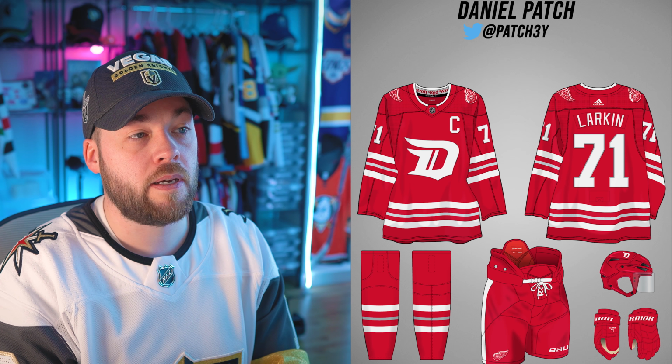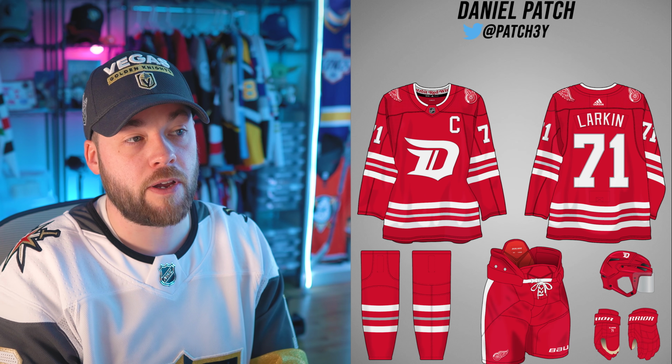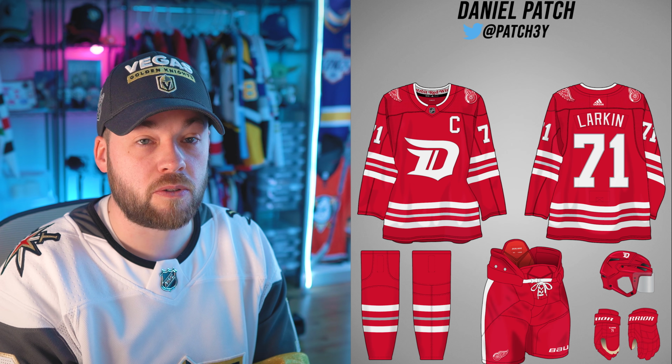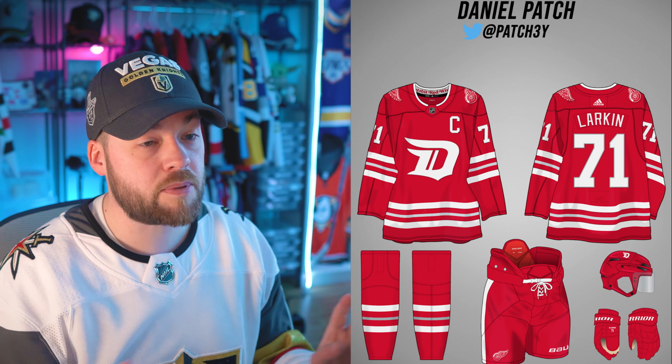I think this could be a potential... They're never going to do it. They're never going to revamp their brand. I don't think fans would allow it. They're too traditional. Detroit is just too traditional. But for an alternate or a Stadium Series jersey, possibly a Winter Classic, absolutely.